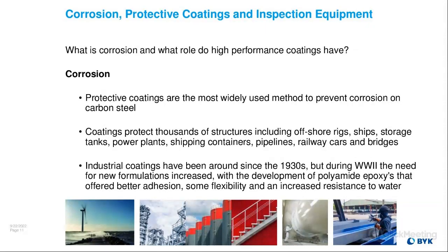We talked about this a little bit already. Protective coatings are the most widely used corrosion prevention method. Offshore rigs, ships, storage tanks, power plants, anything you can think of. After this presentation, you're going to start looking at it and wondering, is that painted properly? We talked about this earlier. Coatings have been around for a long time, but it's a never-ending battle.